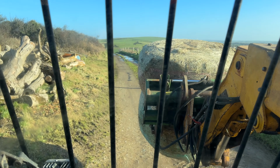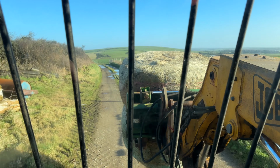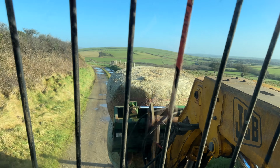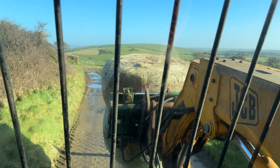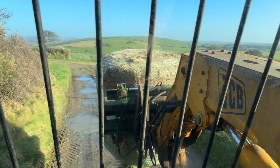After the miserable bale that the cows next door had last, I thought I'd treat them, so I've been up and gotten one of the better quality bales. These are normally sold on for horses and things, and they're just good quality. So we're going to give them a treat, and I hope they appreciate it.